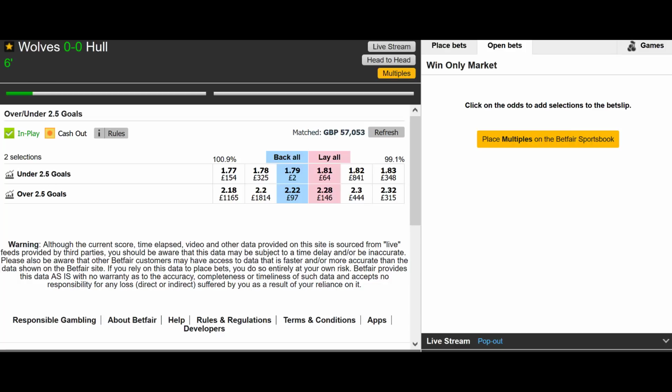I mean, if a goal was to go in the first 5 minutes, then yes, you may have missed the opportunity there. But there are hundreds, if not thousands, of football matches that are in play every week on the betting exchange to trade. So I would not be too worried about missing an early goal because I'll just move on to the next match. So we're 6 minutes in and already, look, we can get a price of 2.24 on over 2.5 goals, which is a fair bit better than the starting price. And of course, this price is only going to get better as time moves on.